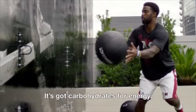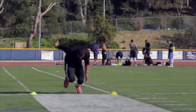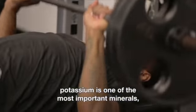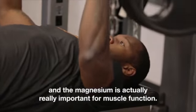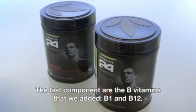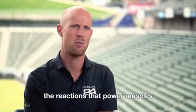It's got carbohydrates for energy, three electrolytes: sodium, potassium, magnesium. Sodium is lost the most in sweat. Potassium is one of the most important minerals. And the magnesium is actually really important for muscle function. The last component is the B vitamins that we added, B1 and B12. These are the two that are involved in supporting the reactions that power muscles and give you energy for workouts.